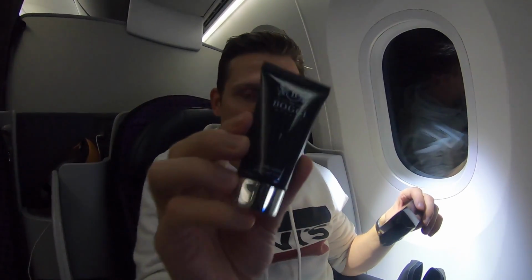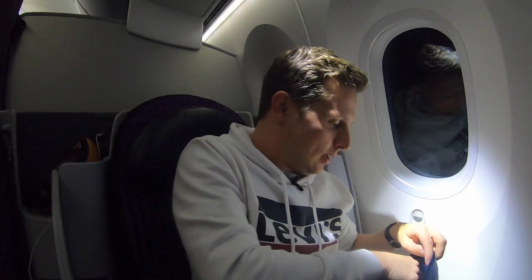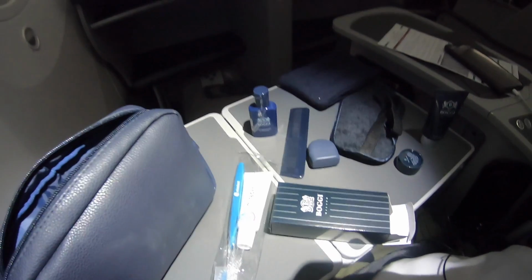So we start with eye shades, socks. We have some body lotion. Looks very stylish. Oh, there's something else in there. What is it? Lip balm. A comb. Earplugs. A toothbrush. Hand sanitizer. And the AeroMexico pencil. A pen. I like it. It is definitely an amenity kit of higher quality.